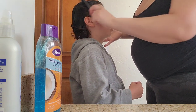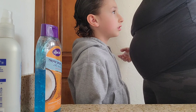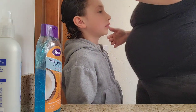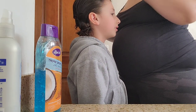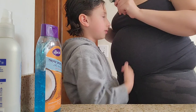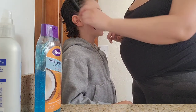Maybe it's tangled. It's a little tangled. That's why we put in the leave-in conditioner. And also a little curl right here. What? A little curl right here. A curl right there? Yeah, to make it cool.